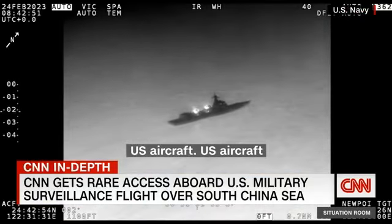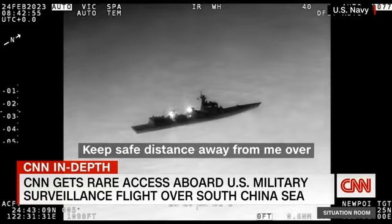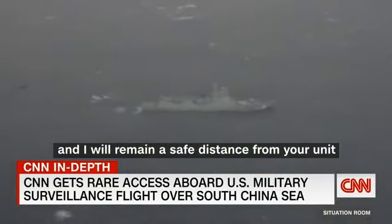U.S. aircraft, this is Chinese Navy warship. You are approaching me. Keep safe distance away from me. Over. I'm a United States military aircraft and I will remain a safe distance from your unit.